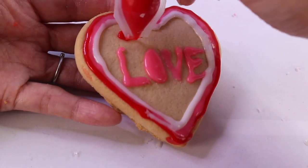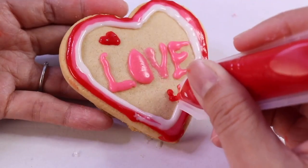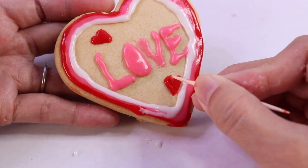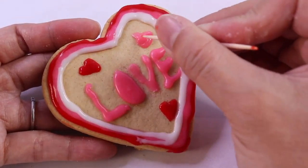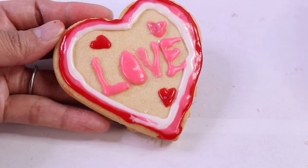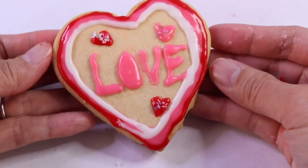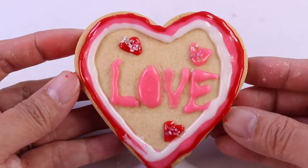Let's add a little bit of heart right here. Another one here. And one here. Aww. Now let's give those little hearts some shimmer. And done! Branch! Look! This is your Valentine's Day cookie!